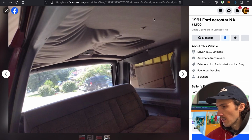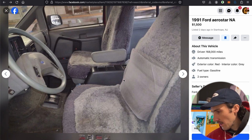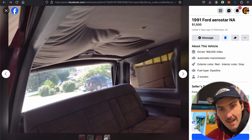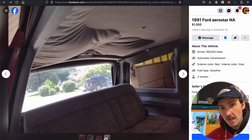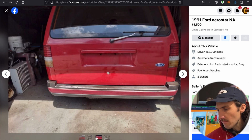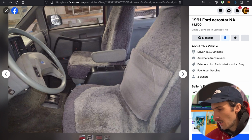Obviously your headliner's falling down a little. It looks like it kind of stops around here. It looks like it's really just the back where your headliner's turning into a big puffy parachute curtain, as it does. I like the all gray interior, and now of course I'm scheming. My 93 Sport does have a gray interior, but does not have rear seats, so I would love to get two sets of rear seats for that, and then do something funky with this bright fire engine red Aerostar.